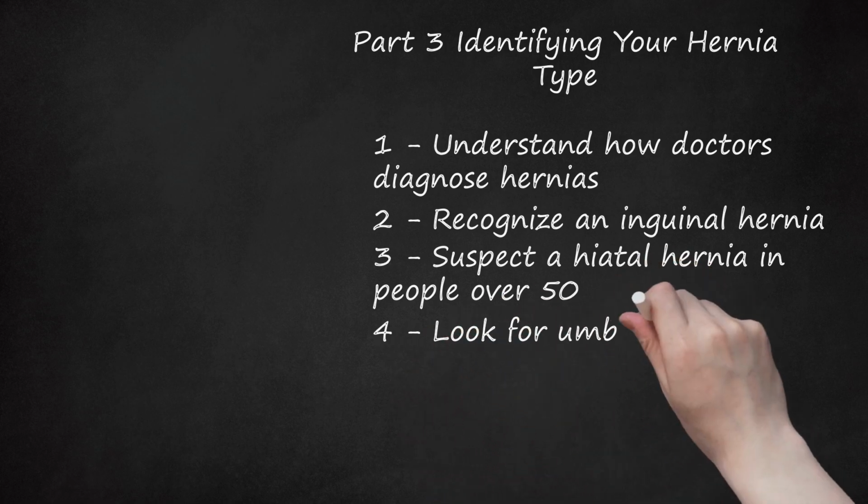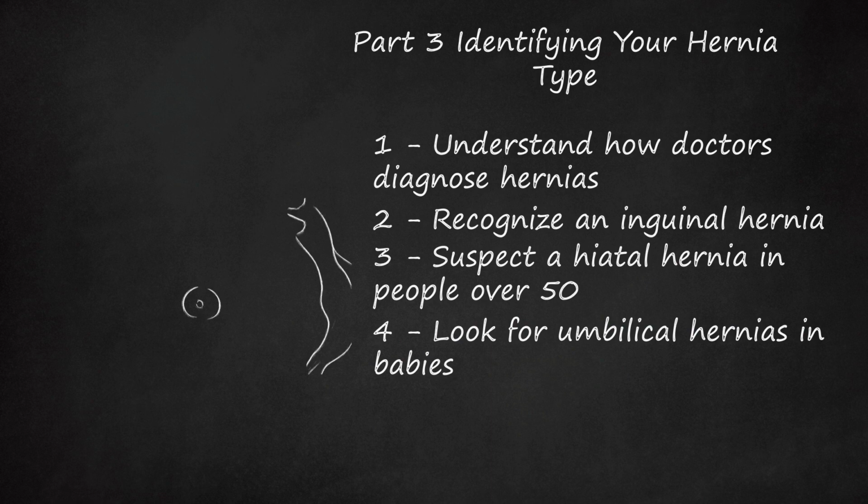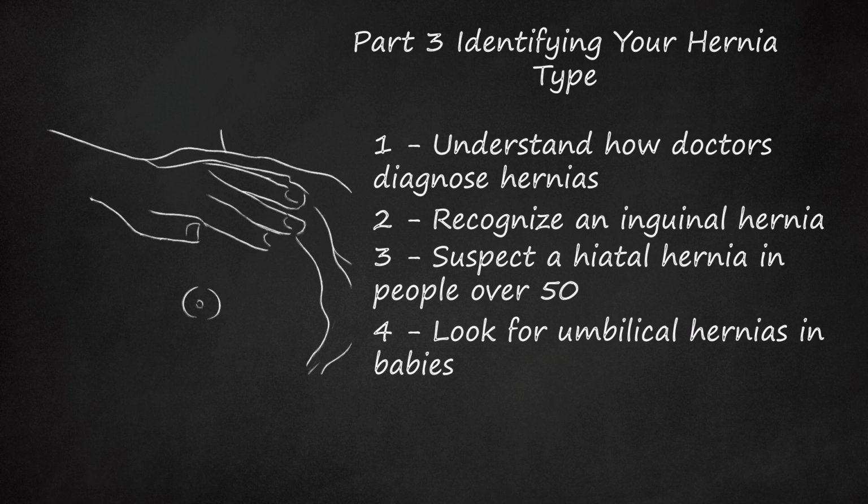4. Look for umbilical hernias in babies. Though they can occur later in life, umbilical hernias commonly occur in newborns or babies less than 6 months old. They happen when intestines push out in the abdominal wall, near the belly button or the navel. The bulge is especially noticeable when the child is crying. With umbilical hernias, you will see a bulge at the umbilicus, or belly button.